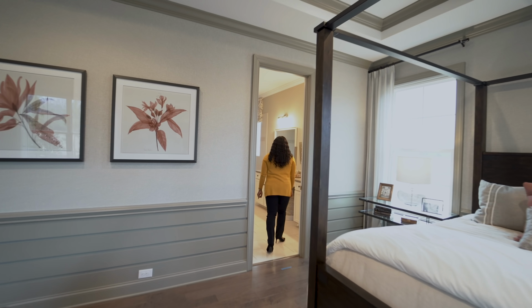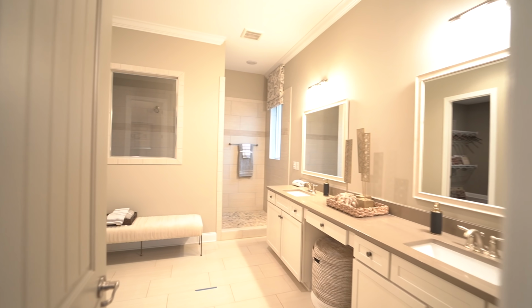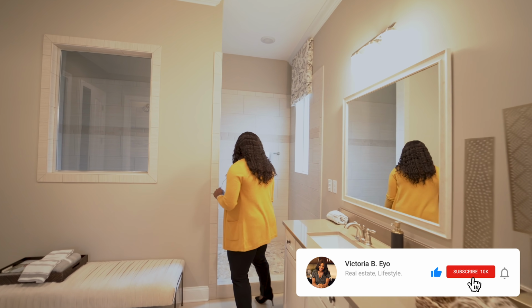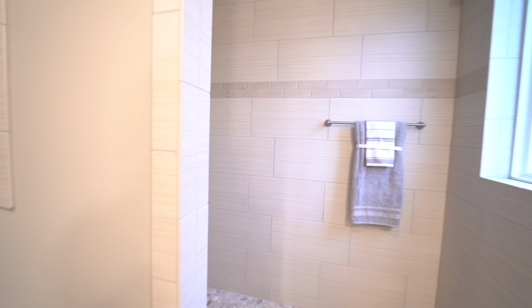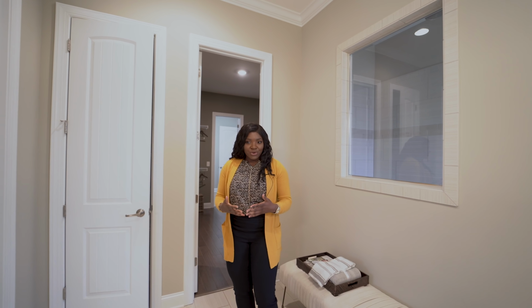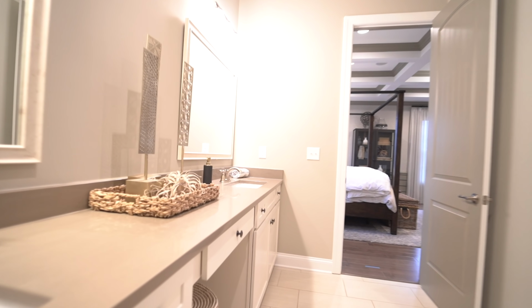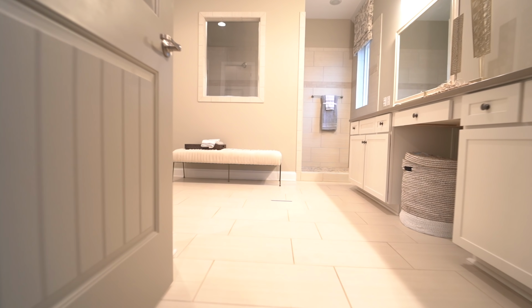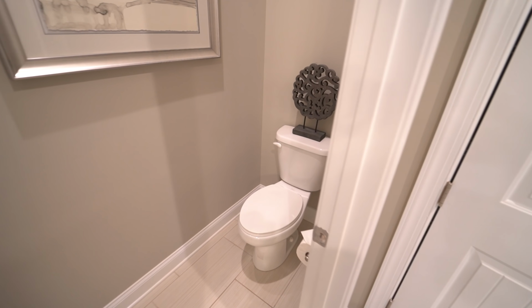And of course, you have your double vanity sinks. One of my favorite things actually is this shower. This shower goes all the way in, and it's their designer shower, and it has multiple shower heads in there as well. This bathroom to me is an ideal bathroom because I'm not too extravagant with bathrooms, so this is very simplistic, very simple. I'm a lover of it because it's not too much going on in the bathroom. And of course you have your private toilet here as well.